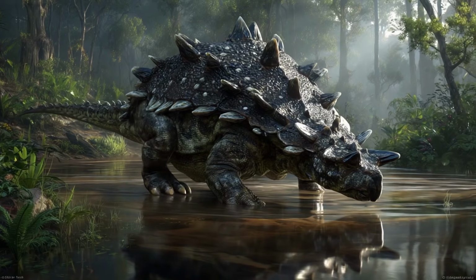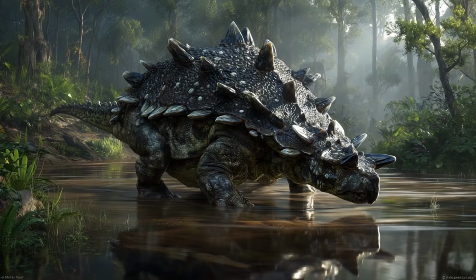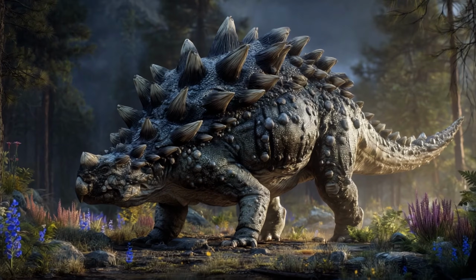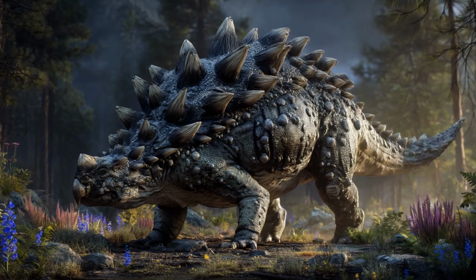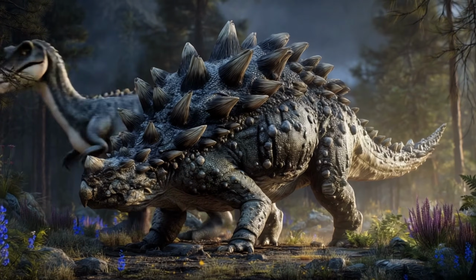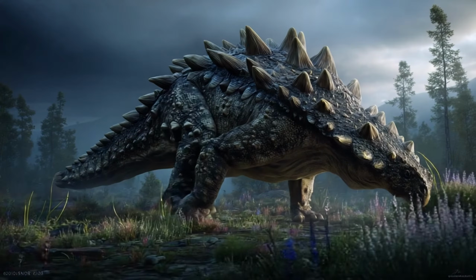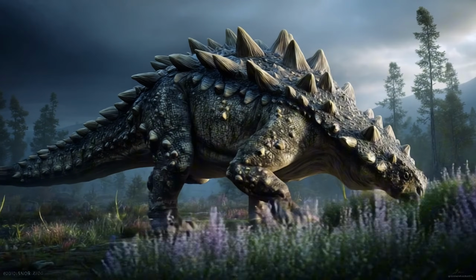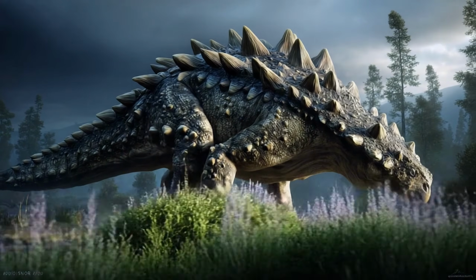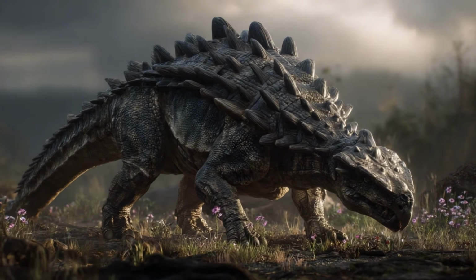Moving at a slow pace of about 6 miles per hour, 10 kilometers per hour, it lumbered across the plains, its low center of gravity and wide legs providing stability. Its small brain, no bigger than a walnut, suggested limited problem-solving skills, but its physical adaptations made it a formidable survivor. When threatened, it likely lowered its body to the ground, presenting an impenetrable wall of armor, its club tail poised to strike.